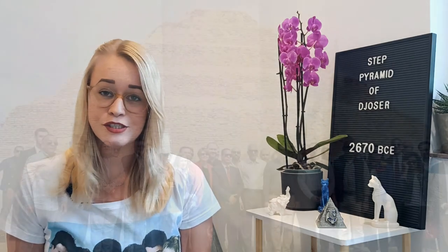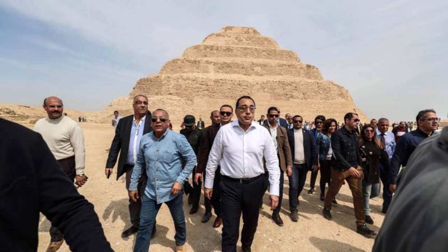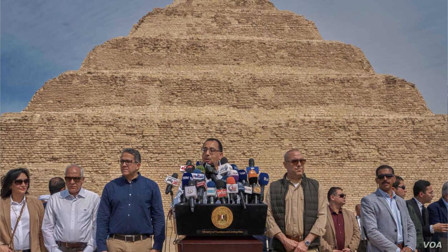On March 5, 2020, the Pyramid of Djoser was once again opened to the public. The reopening was attended by Egyptian Prime Minister Mostafa Marbouli and Antiquities and Tourism Minister Khaled El Ainani, as well as foreign ambassadors. Prime Minister Marbouli stated, "We are working hard to build a new Egypt, and the restoration of our heritage is at the top of our priorities," during a press conference held to celebrate the reopening.